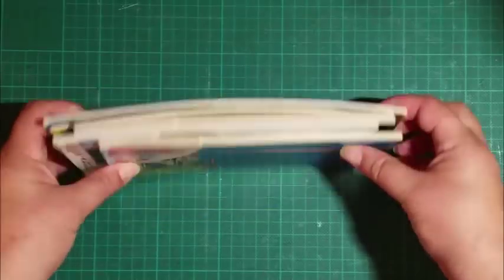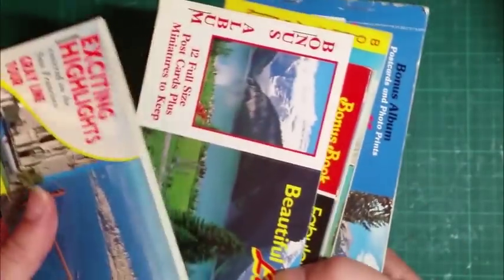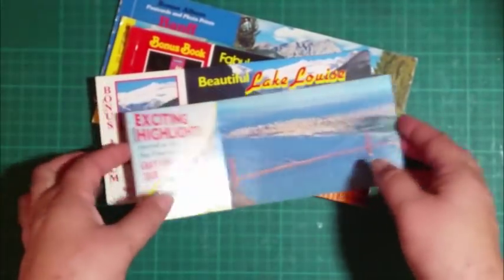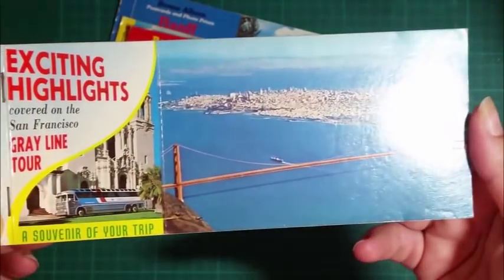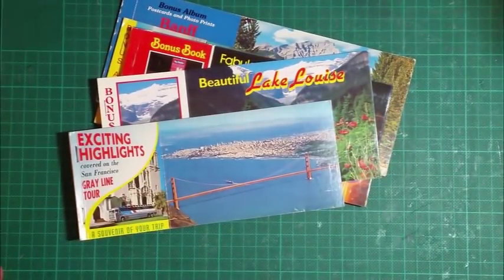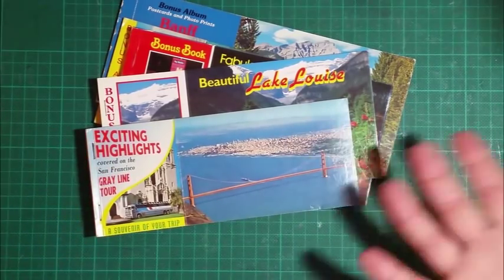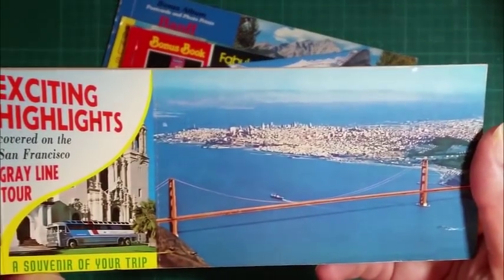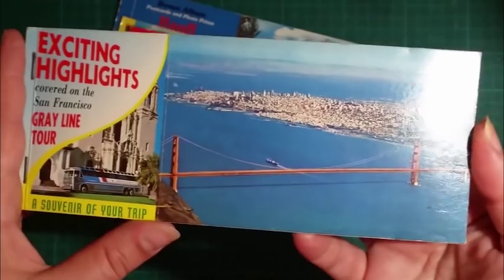This one has 5 vintage postcard books, and each postcard book has a bunch of postcards in there. I'm putting this together as one lot. I'm not separating them because I purchased them all together and I'd like to keep them together for some reason. Anyway, the first one is San Francisco.